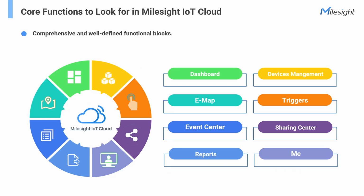The Milesight IoT Cloud implements various monitoring services. Some are core and nearly universal, and can be seen as requirements, such as the dashboard, the device management, and event center. And some other features can be considered high-level value-added services, such as trigger settings and device sharing center. So here is the list of all important core features that must be present in your application software to provide smooth working.